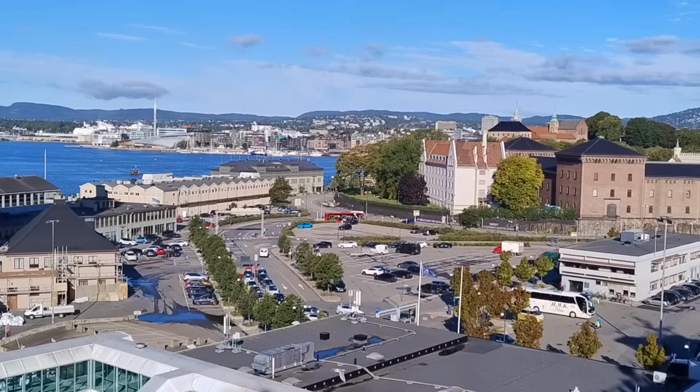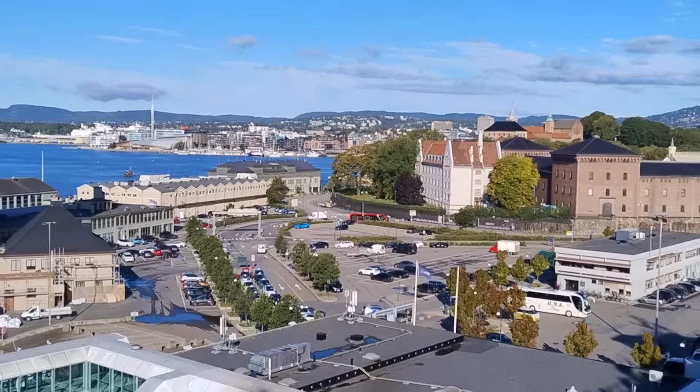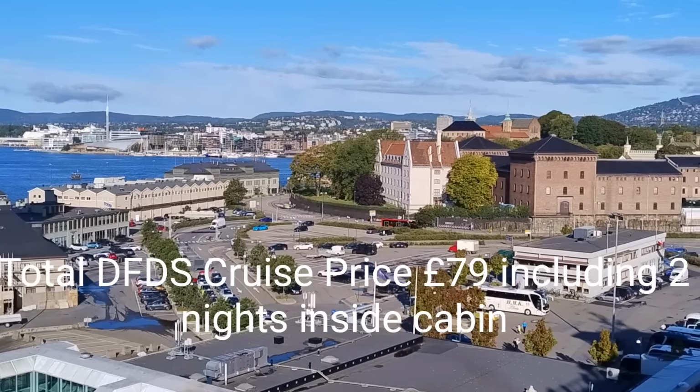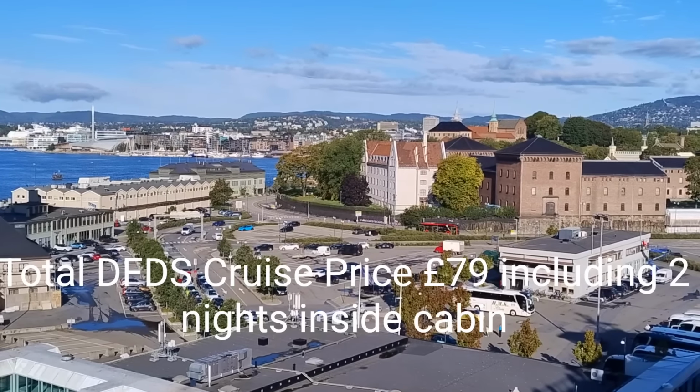You're probably wondering how much this cruise cost. Well, it was a real bargain at £79, including a cabin for 2 nights and the ship tickets.